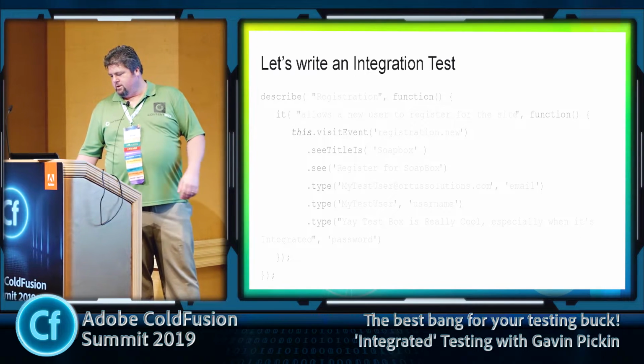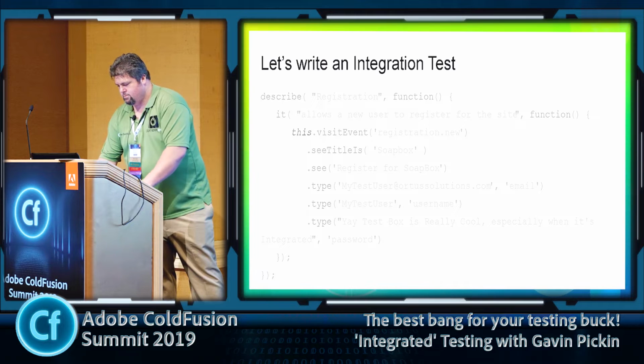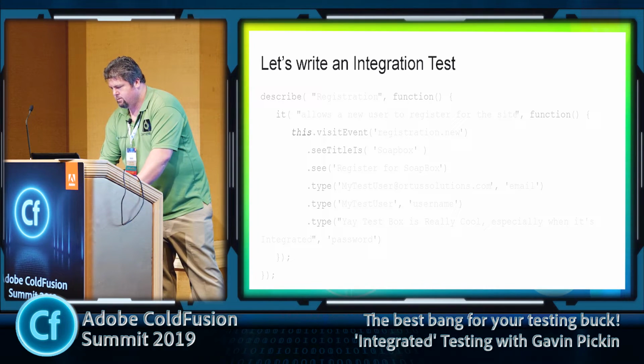I know, my screen's freaking out here. Alright.